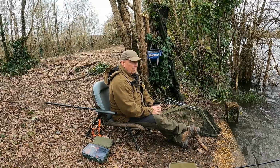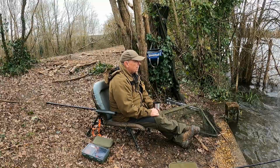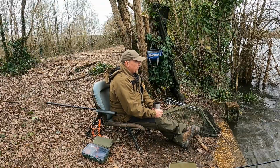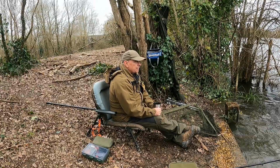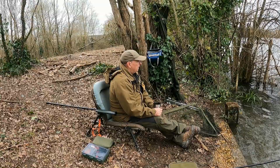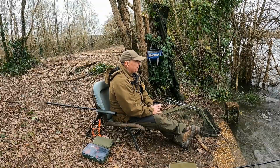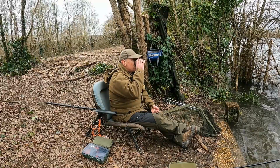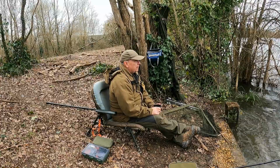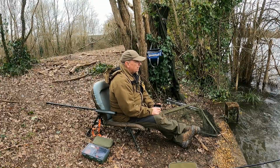Yeah, nothing happened at the moment. I've recast the right hand rod, got it out a little bit further, so it's drifted back and it's laying a bit more on the shelf. The other one's still in the same position. About half an hour ago, nothing's happened. Quite windy. But there we go, we've got the baits now, that's all we can do, isn't it? Can't do any more. Well, it's such a big reservoir. Yeah, the fish could be anywhere in here. So, we've got the baits out, that's all we can do.